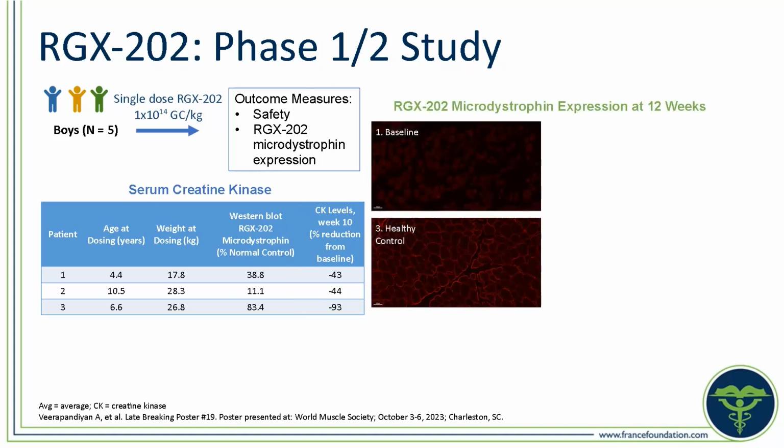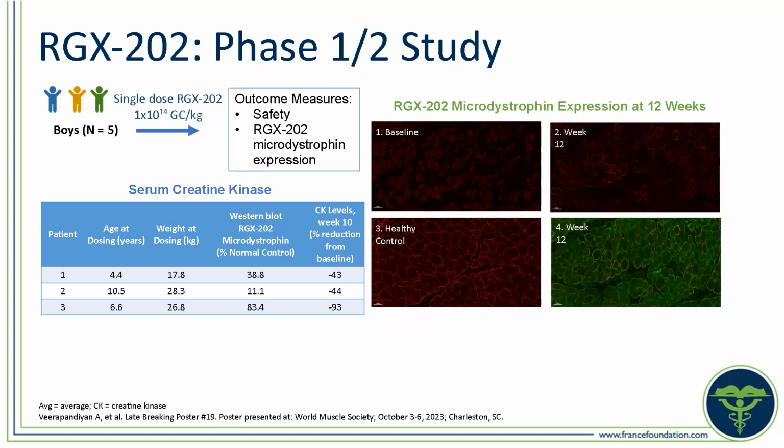So here you could see the muscle biopsy images of one of the patients that were dosed in this program. As you could see at baseline, there was no dystrophin expression, and at week 12, you see there's microdystrophin expression, these red linings of the muscle cell linings. So there's microdystrophin expression, and the microdystrophin is also targeted to the sarcolemma of the muscle cell.